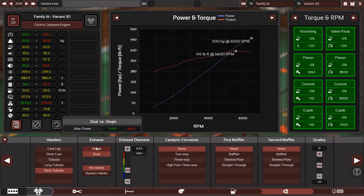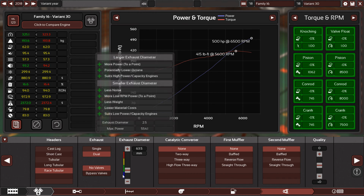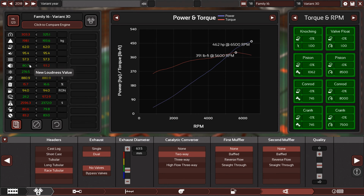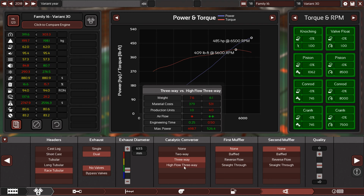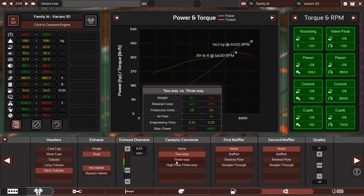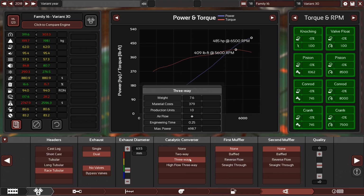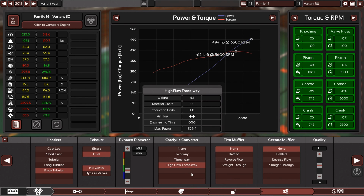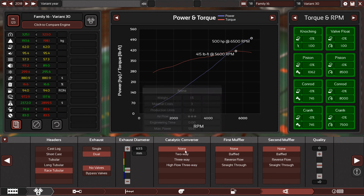So it's up to you, single or dual, because with more exhaust size, of course, you will have a louder engine. And also, let's see, catalytic converter. If you're using a two-way, of course it will make the engine much quieter because it restricts so much. Three-way, high flow three-way, these restrict very much. So it's up to you. If you want a cheap engine, you can use two-way. A normal or good performance engine, three-way. Even high performance engines sometimes use three-way. High flow three-way is very good. It's clean, it's high flow, it's amazing, but it's expensive. So it's up to you.